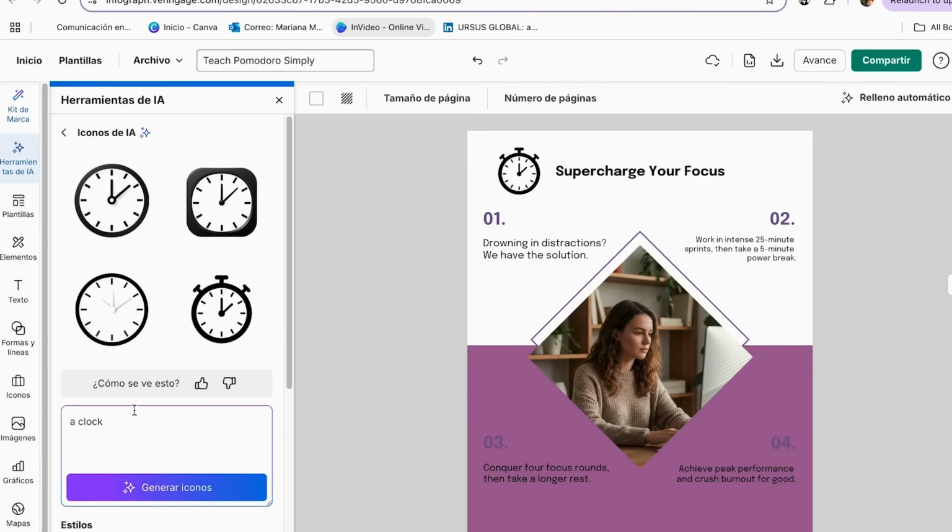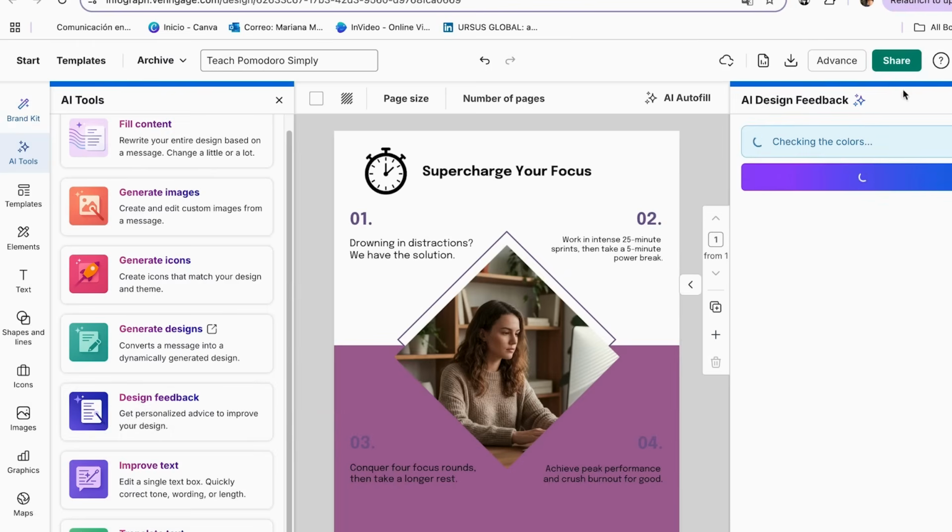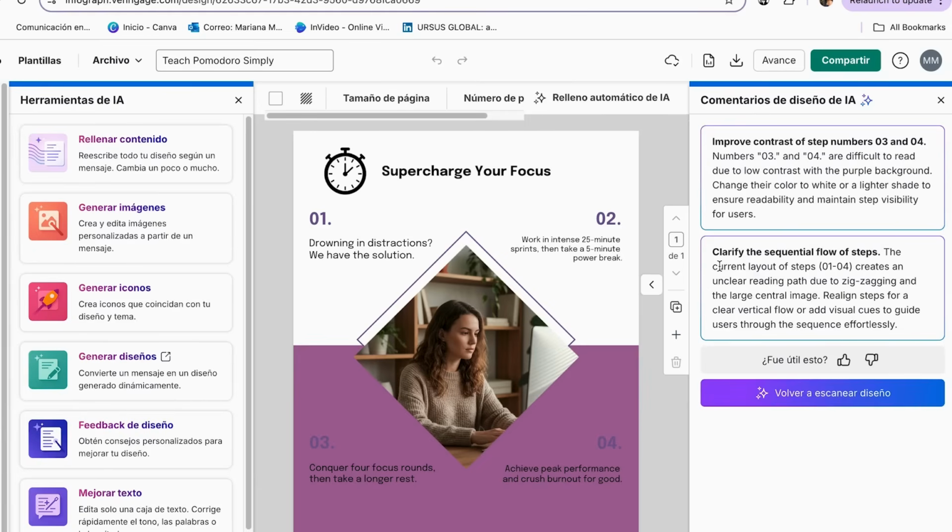Now here's the secret sauce that makes some posts get tons of engagement while others get ignored. And the AI actually helps you understand these elements. To do this, we're going to be using design feedback, one of my favorite features for the creation of our posters. What this feature does is give us feedback on our post. So we just click on it, and over here it's going to analyze our post and give us some recommendations. And as we can see, we already got some observations.